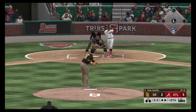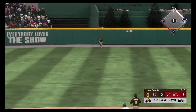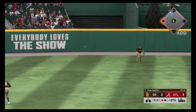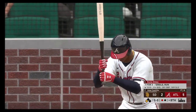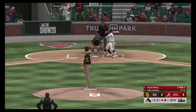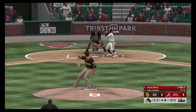Standing in now, Ronald Acuna. High in the air out to center field. Lagares is under it. He gets there to put it away, but the runner tags and breaks for third. And he'll get into third here on the flyout, so he's 90 feet away here with one gone. Second baseman. One away for the Braves here in inning number 8. That'll bring up Ozzie Albies.